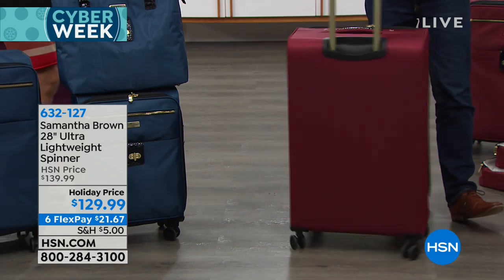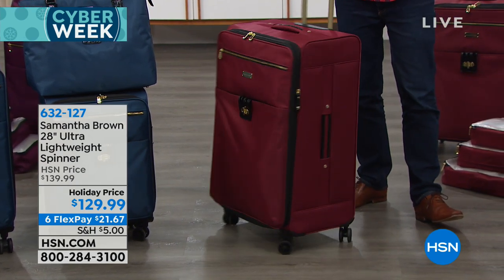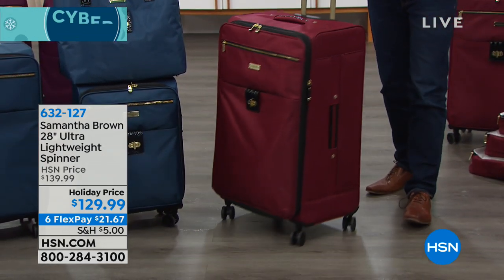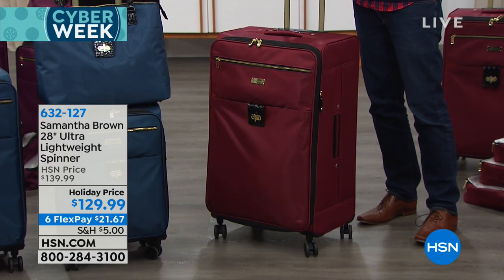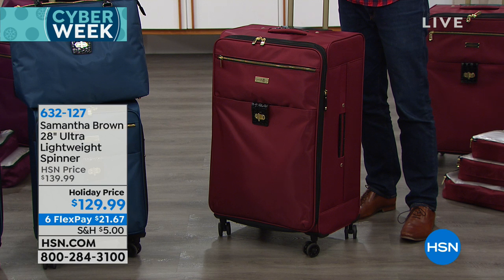Absolutely, it is. And it's one of the largest bags that the airlines allow you to check without incurring an oversized bag fee. So believe it or not, you'll spend $60 to check a bag, then they're going to charge you $50 because the bag is too big. This meets the size requirements of every single airline in the world.